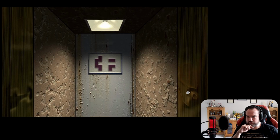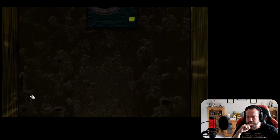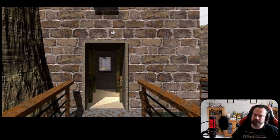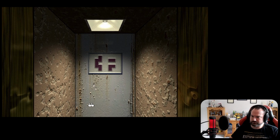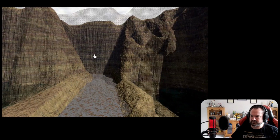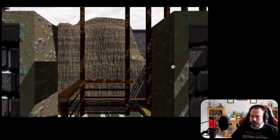It's interesting that this room clearly has an upper floor to it. Right. There's a second floor to that room. There's something a little bit odd about this room for sure. Okay, well we have the elevator that we can go back to. So let's not worry about it too hard immediately.